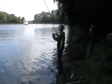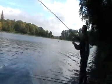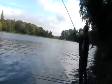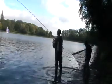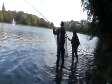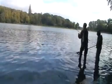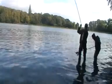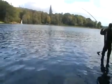Steve's just had a screaming run. He's just flung over to his rods to pick up. He seems to be the lucky one of the day today. He's pulling him in. Luke and I haven't had a knock yet. This one's a plodder. Bit choppy here today with the boats. Says it's another mirror. No.